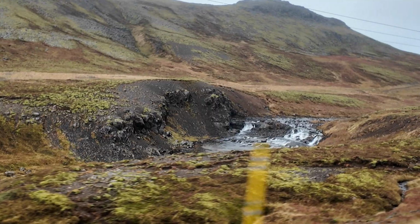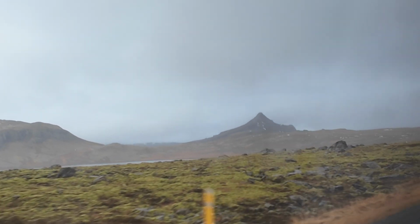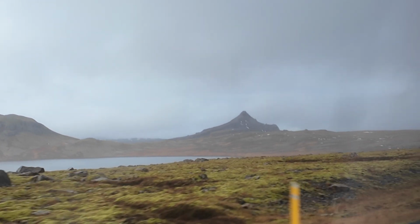We took a right turn out of the ring road that would take us around the island, and now we're headed for Snaefellsnes Peninsula.